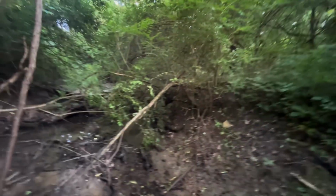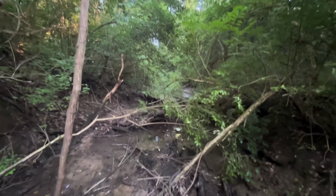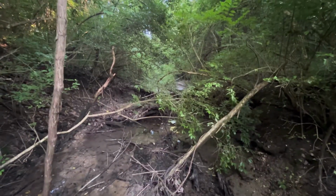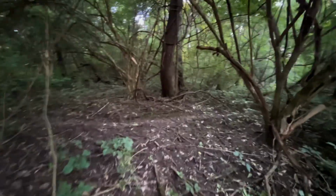I got the one half cleared out, so we've got a pretty serious couple log jams right here. So this will be one of the detour spots. Got a little bit of cleaning up to do here, but this was a trail that I've already been taking in a couple of the previous videos.